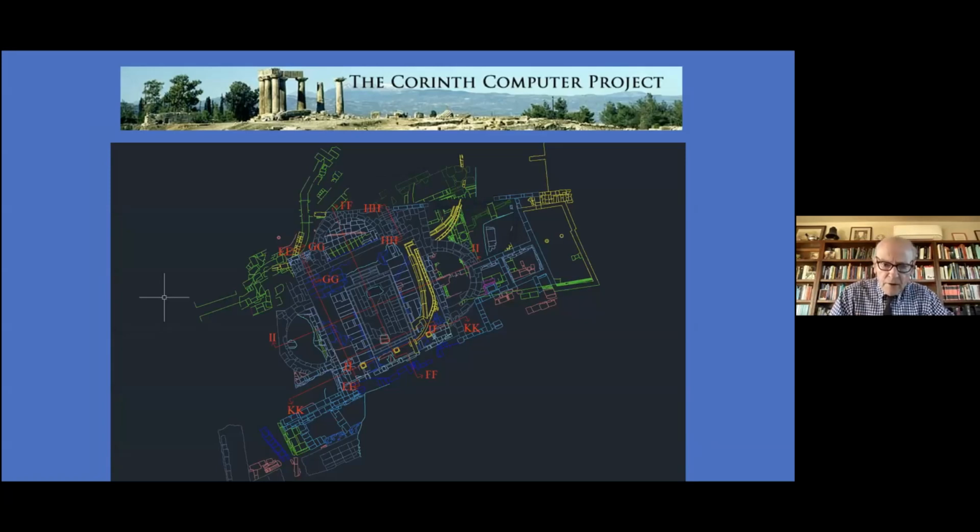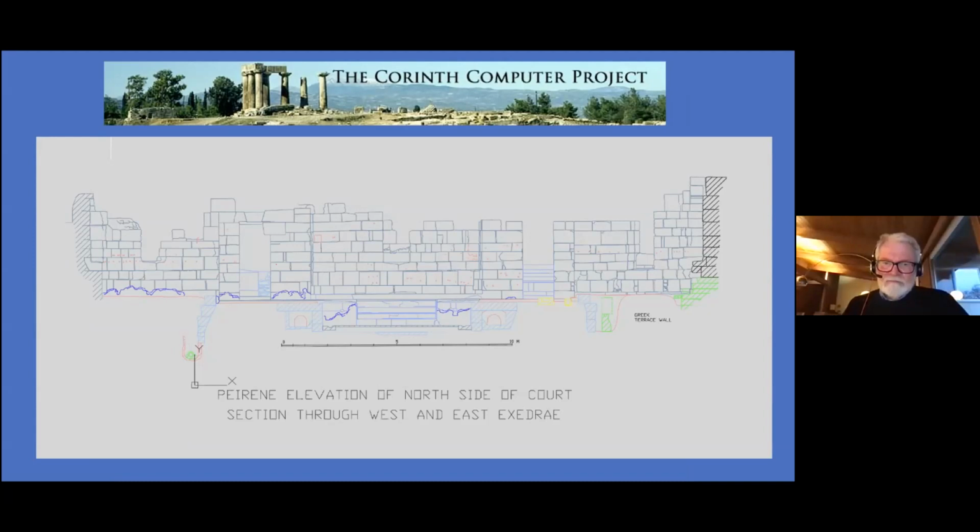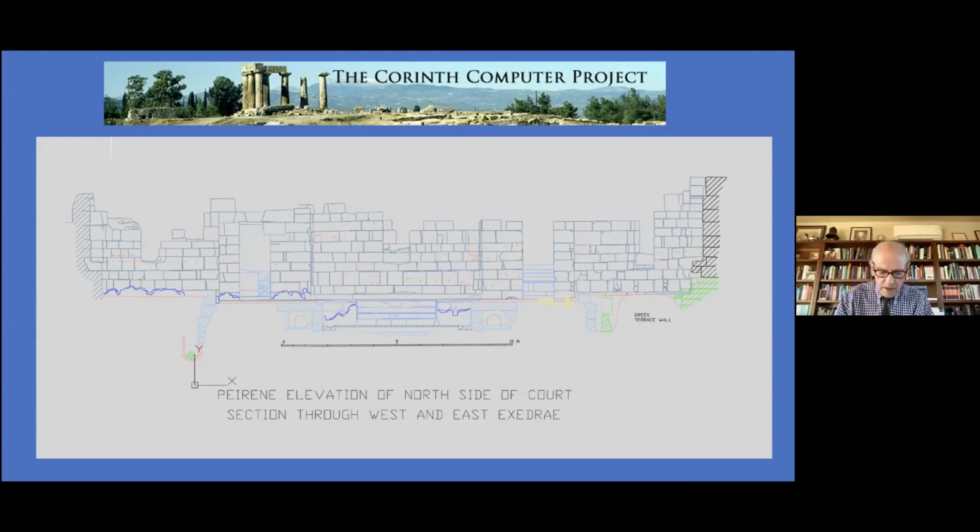In the Pyrene fountain house, there were 9 elevation drawings, all published by Bert Hodge Hill, which we have digitized. So here's an example of one of these elevation drawings. We use the same color conventions for the chronological periods in the elevations as we did in the plan view.